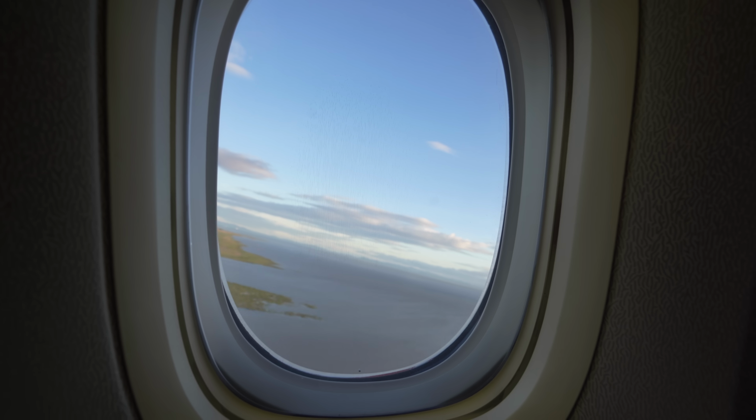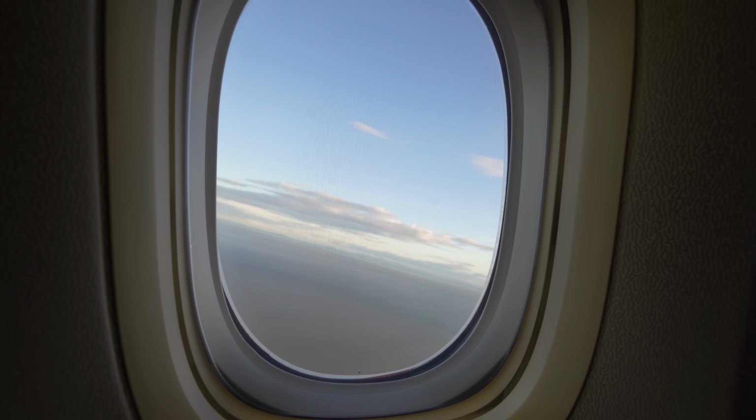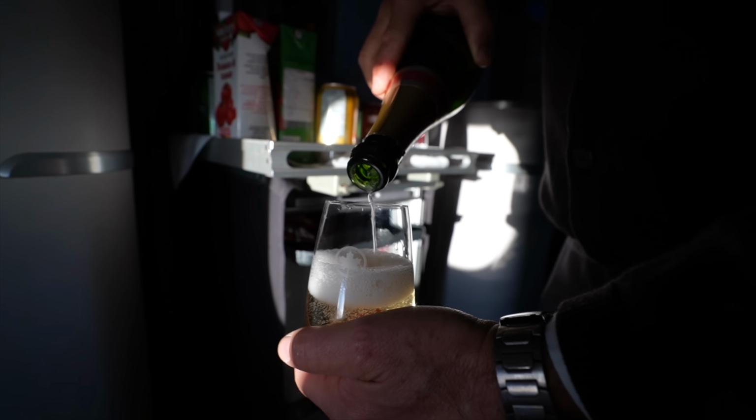And now, we're finally underway, ready to take off on our 9-hour and 10-minute flight. And of course, once we're in the air, first thing to come around is the sparkling wine. I feel spoiled. I thought this was just sparkling wine. It's real champagne from the region Champagne. This might be my first time ever drinking real champagne.